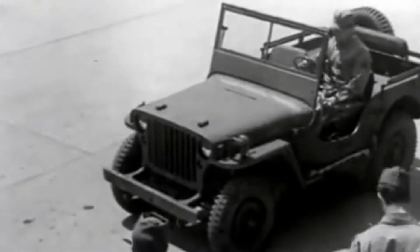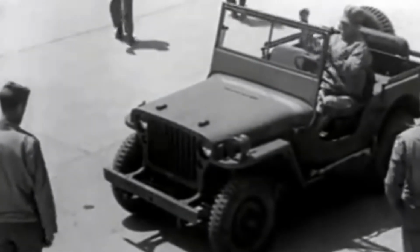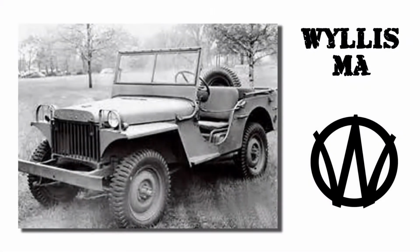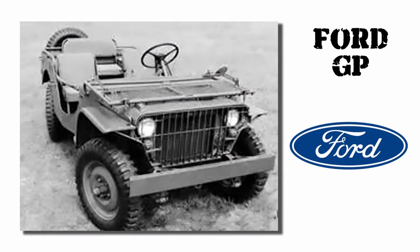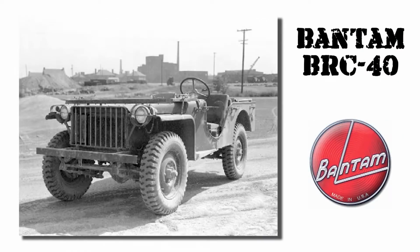In the end, the government awarded contracts to all 3 companies. Each vehicle received a new name. The Willys Quad was renamed the MA Military Model A. The Ford was given the name GP, the G standing for government and the P denoting the vehicle's wheelbase of 80 inches. Bantam also revised and improved its model, which became the BRC-40.